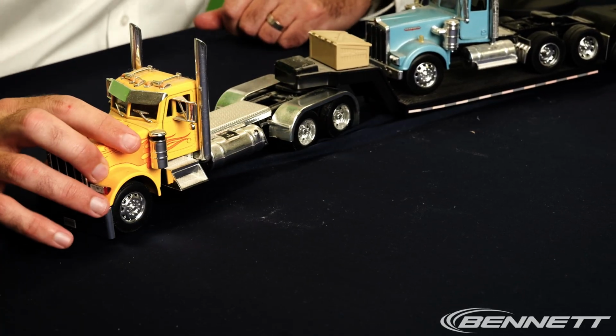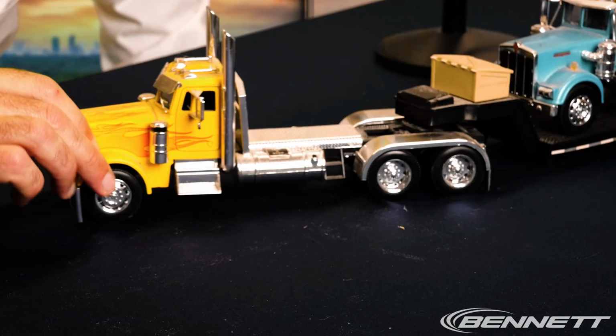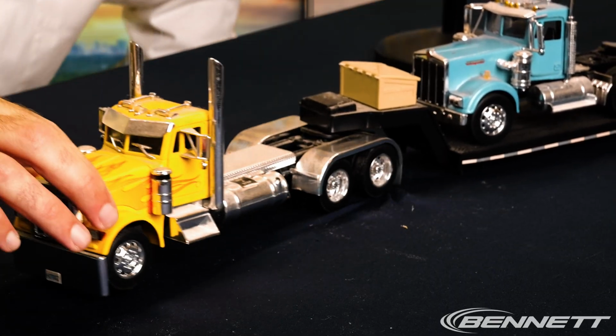Man, this is the coolest. We got a classic painted show truck up front with an extended axle. I grew up playing with trucks. Actually, I grew up playing with Matchbox cars in the dirt.